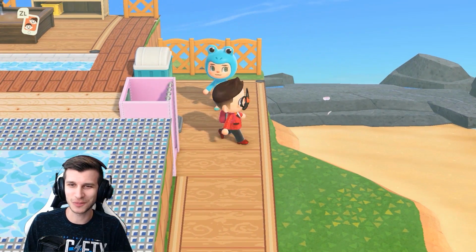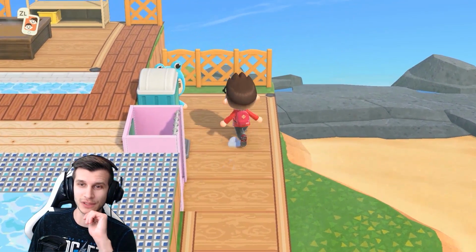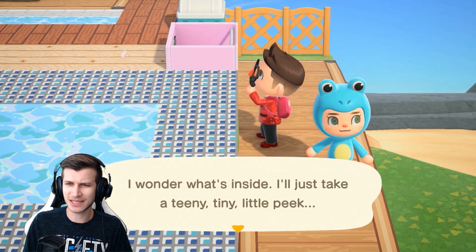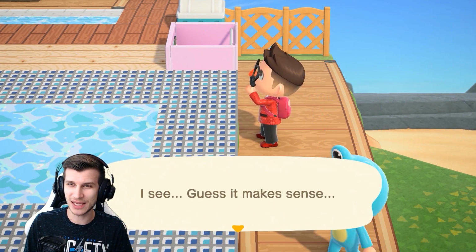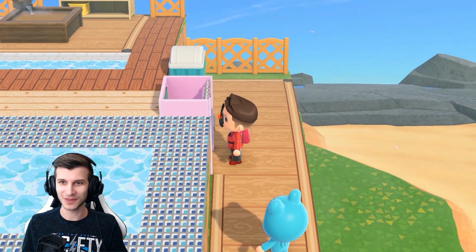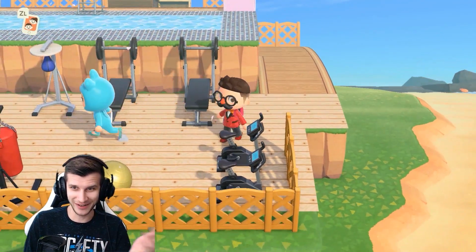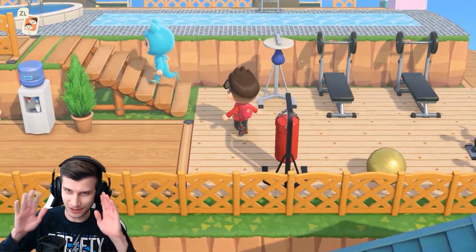All right, you guys ready? There's a porta potty and a shower. I didn't even know this was a reaction. Check this out. When you go up to a shower, I wonder what's inside. I'll just take a teeny tiny little peek. I see. Guess it makes sense. Like, what is in there? What are we spotting as we slide back the shower curtain? Like, someone in there? Is there a villager? Just a tiny peek.